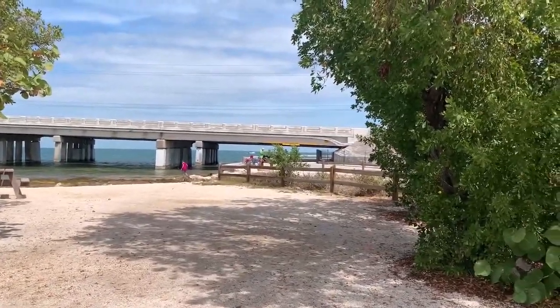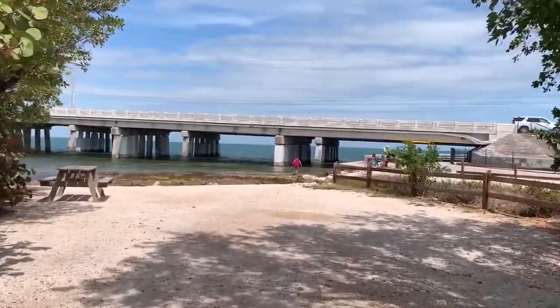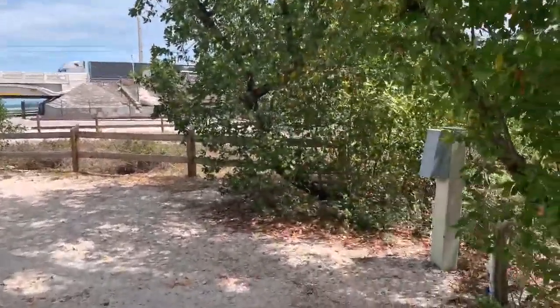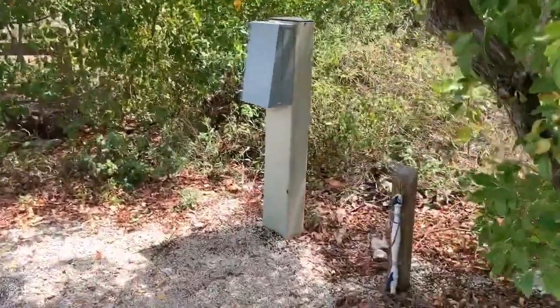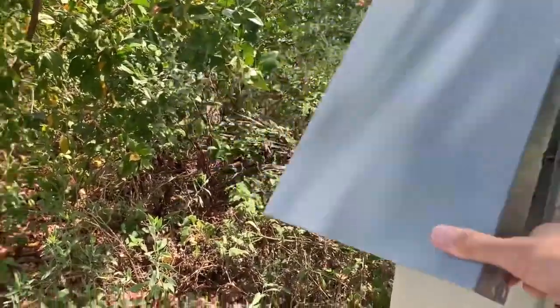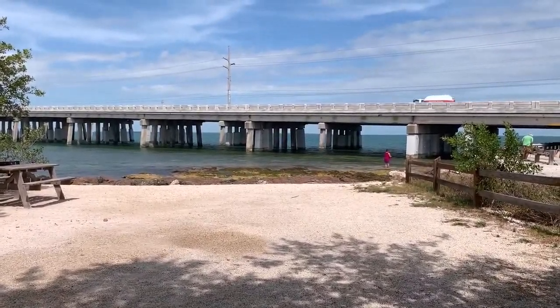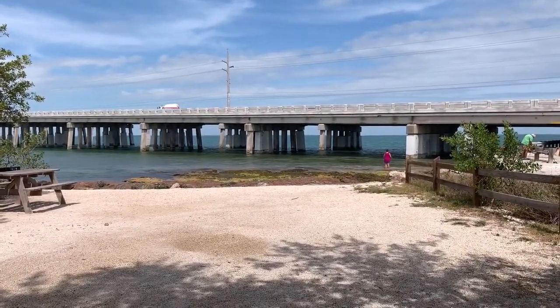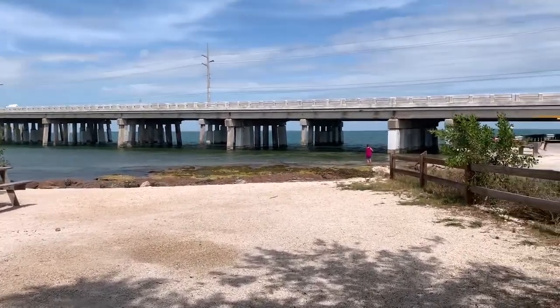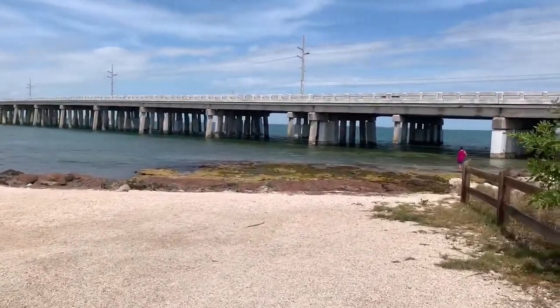But site 25 will. Let's take a walk back in here. Here's the hookups. There's the water, no sewer, new box, 30/50 amp electric service. Look how much room's in this site. I would put up with the road noise for this site, being right here in this magnificent state park.